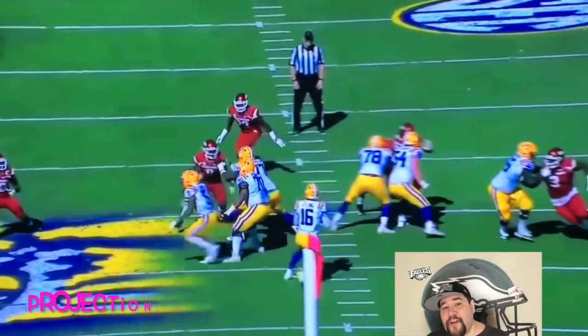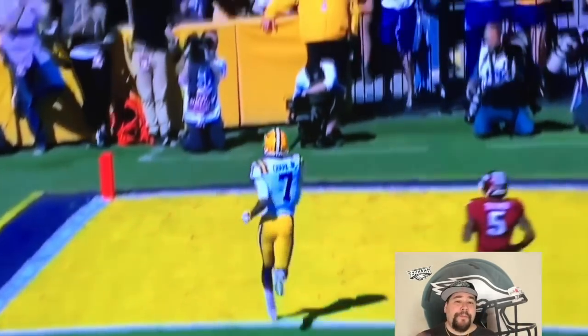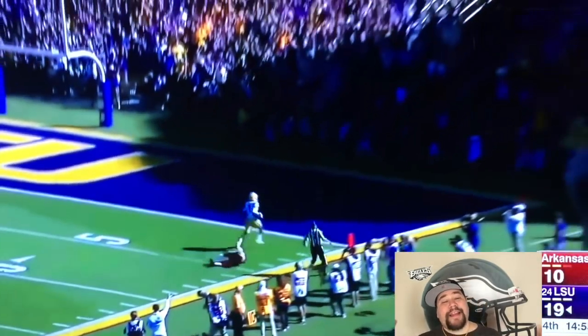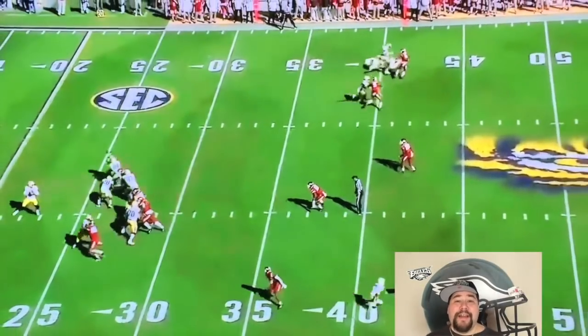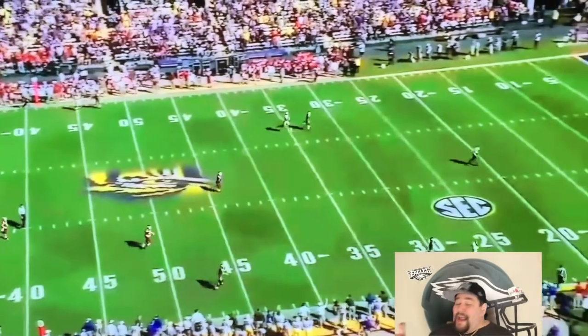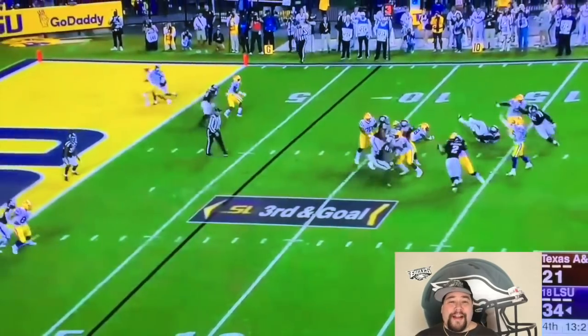Okay, so the 5th wide receiver on my list is DJ Chark. Now, DJ Chark stands at 6'3", 200 pounds. He ran a 4.34 at the 40. And look, I don't know what it is about these LSU receivers, but they always seem to be better in the pros to me. Maybe I'm just getting confused, but that's what I remember. They always seem to be better in the pros than in college.